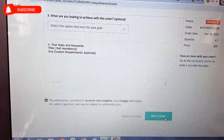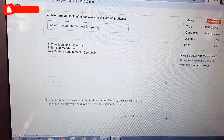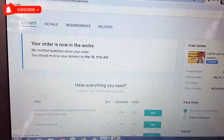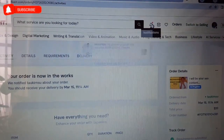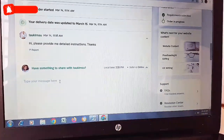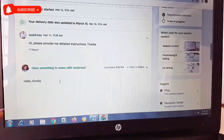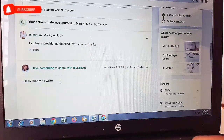So after you've confirmed anything, you just click on start order. Then after that, Fiverr will bring you here. Then from there, I think you just confirm everything is okay and it is what you need. Then the seller texts you to ask you what you want in the order, and then you have to give him all the instructions that you need, whatever you want them to do for you. And so yeah, just like that, easy peasy.